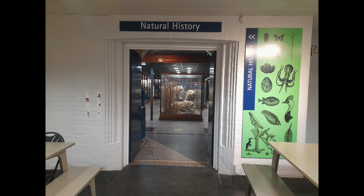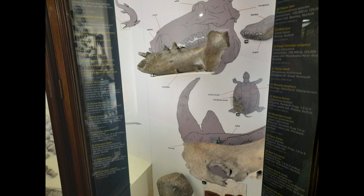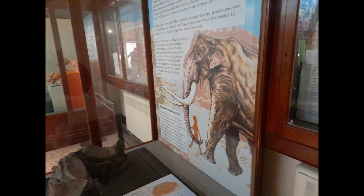Although this is a natural history section, do not expect much in the way of dinosaurs and other prehistoric creatures like this. There are no full-size bone casts or anything like that you may find in other larger museums. It does have a few smaller details though, which is quite nice, such as this flipper of a plesiosaur, bone fragments from Ice Age animals, and part of the West Runton mammoth. That, despite being found relatively intact and in very good condition, due to its size and the cost needed to do so, has never been fully displayed in public, and only a few parts are on display around the country, the rest still in deep storage.